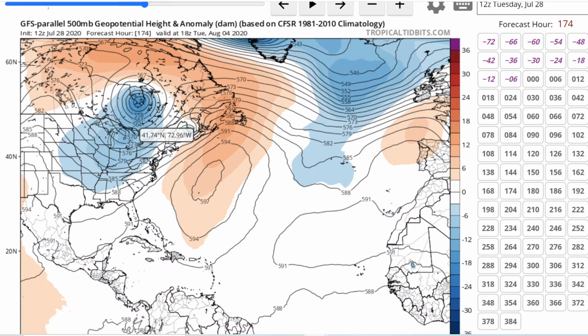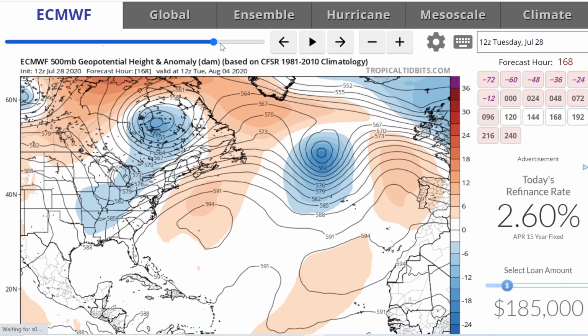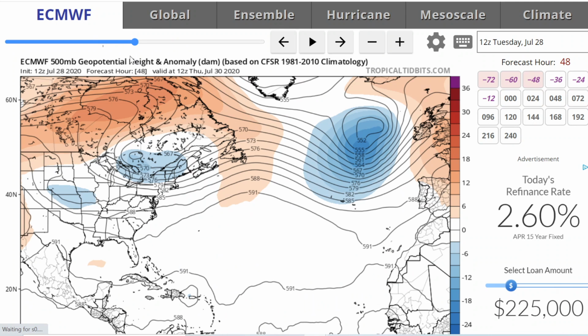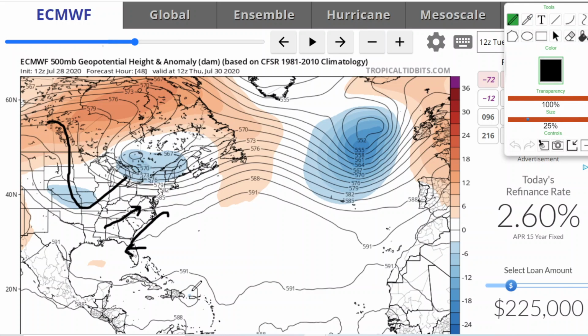Some heavy wind, some pretty strong rain, nothing really too significant, but again, some pretty noticeable impacts for the Northeast. Some of the other models, however, do not show this. For example, the European model, as you can see here, doesn't even really have anything in terms of Tropical Storm Isaias. I hope I'm saying that right, but it doesn't really have anything. You can see it has a bit of something right here, but after that, there's really nothing at all.